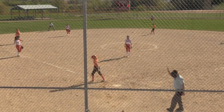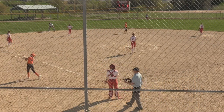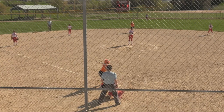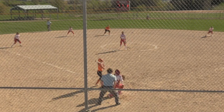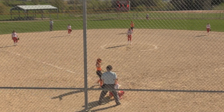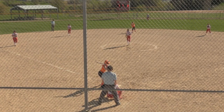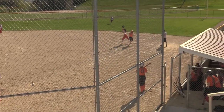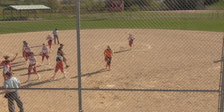Pop this one up, and Brigand, oh, can't quite get it underneath here. Good try. That's downstairs. Here's an offering, a ground ball, picked up, the throw, high, but in time to get the out, and that will be the ball game. Coming up with the 6-3 putout.